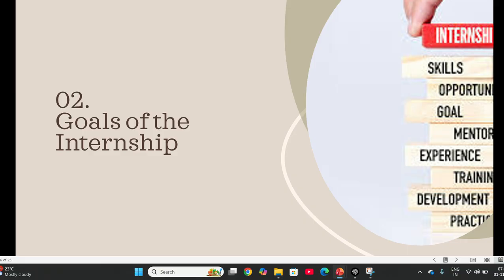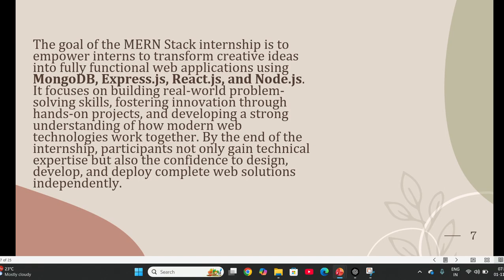The next slide contains the goal of the internship. The main goal of the MERN Stack internship is to empower interns to transform creative ideas into fully functional web applications using MongoDB, Express.js, React.js, and Node.js.